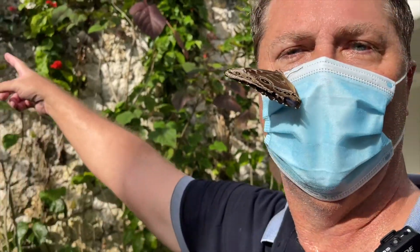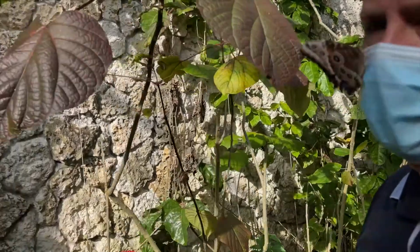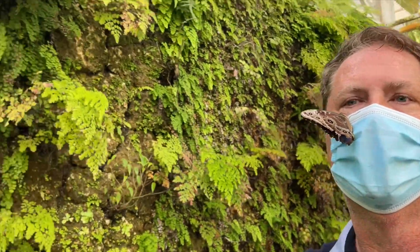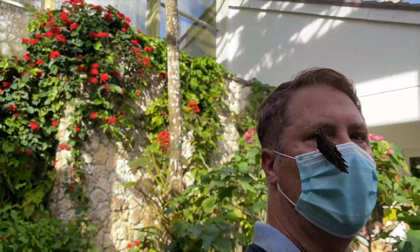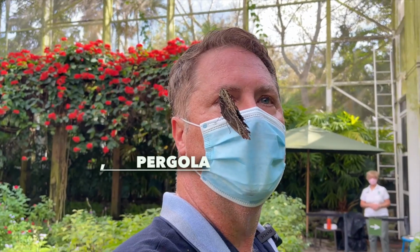And up here, some more clerodendron. Isn't it beautiful? Behind me here, you can see some ferns going off the coral rock wall. Oh, so pretty. One idea to consider is adding a pergola to your garden, like the one holding up the clerodendron.